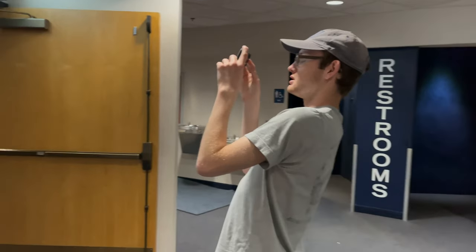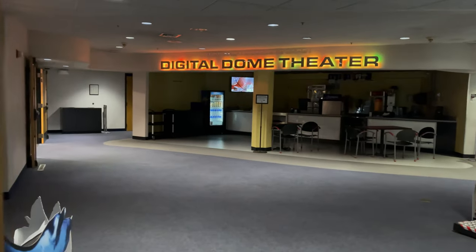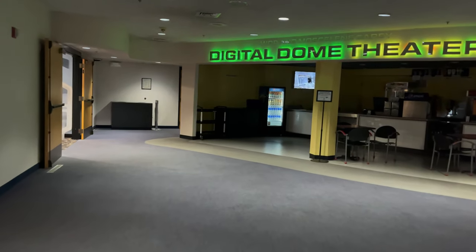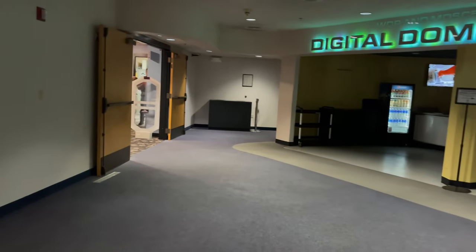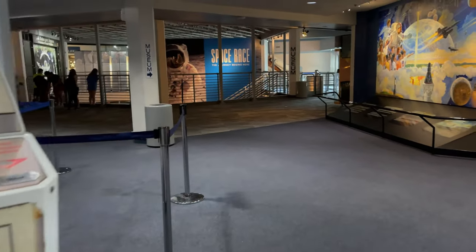Alright, so we got our tickets and we're about to head into this place and check it out. It's been a while since we've been here. Eye in the sky. Looks like they got some school trips going on here today. So what do you think, bud? It is neat. Got the digital dome theater. That's a souvenir shop over there. We'll catch that last. So let's head on over here to the museum.